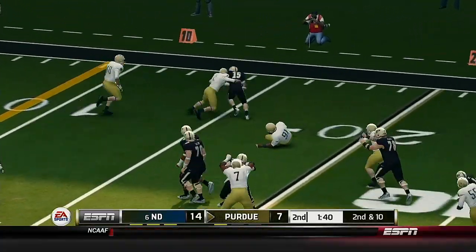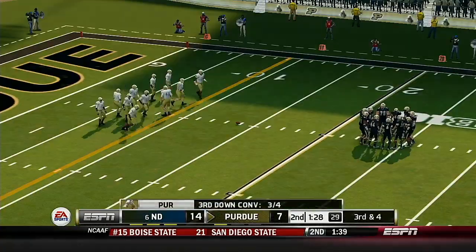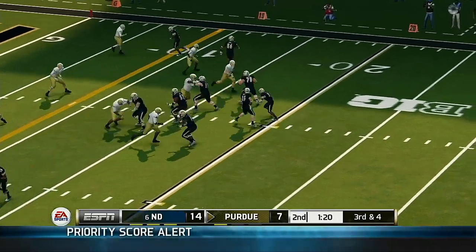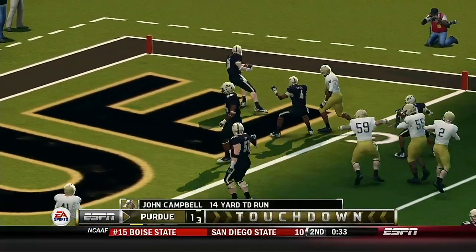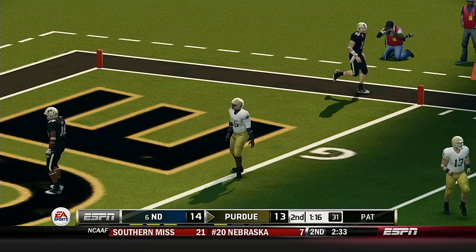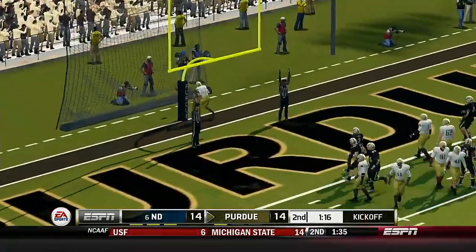Now he tries to buy some time. And down he goes at the 14. And here's another third down. He's scrambling. Quarterback's going to run it, and he's got room to work. Touchdown, Boilermakers. Be tied with the extra point. He splits the uprights with the extra point.